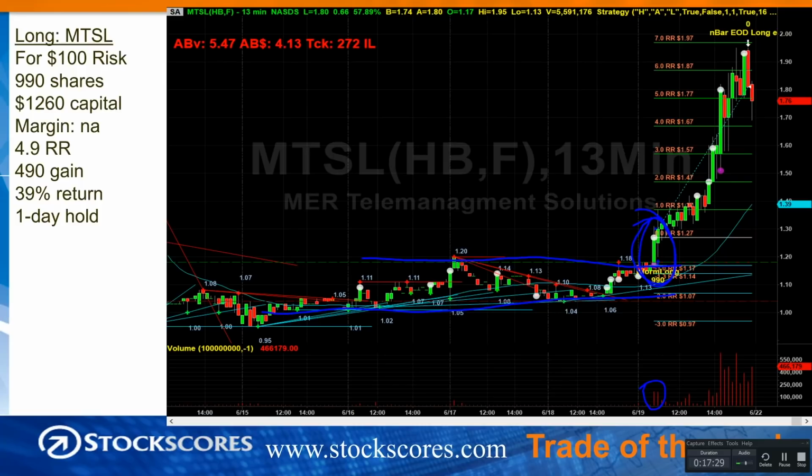It ended up closing the day at about 4.9 RR, which is a multiple of risk. So that's what these lines are here. These are all risk-reward lines. And so we closed the day right there just below the fifth line. That meant a $490 gain on a $1,260 position, which was a 39% return. And that is pretty awesome and not so time sensitive.